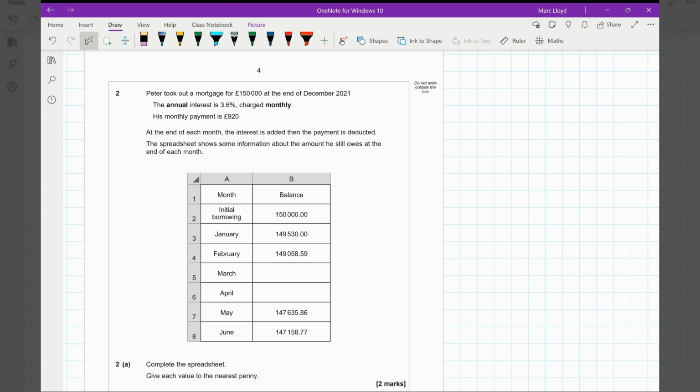Peter took out a mortgage for £150,000 at the end of December 2021. So I imagine he was getting himself a 1-bedroom flat somewhere, because houses are much more expensive these days. The annual interest is 3.6% charged monthly, and his monthly payment is £920. At the end of each month, the interest is added and then the payment is deducted. So interest added first and then make the deduction.